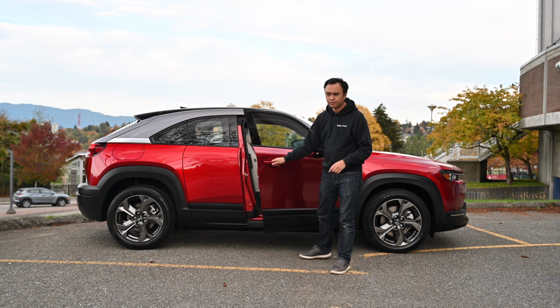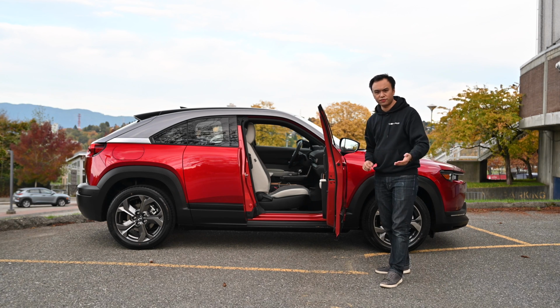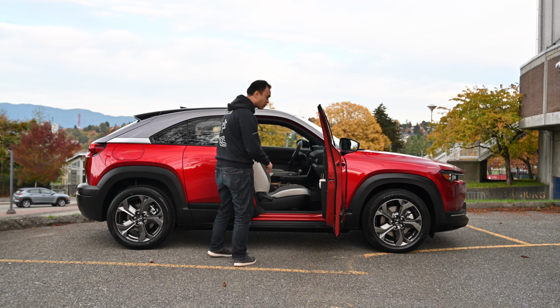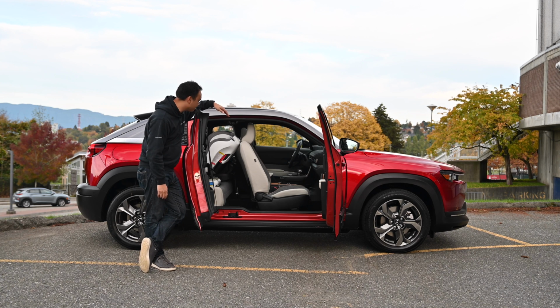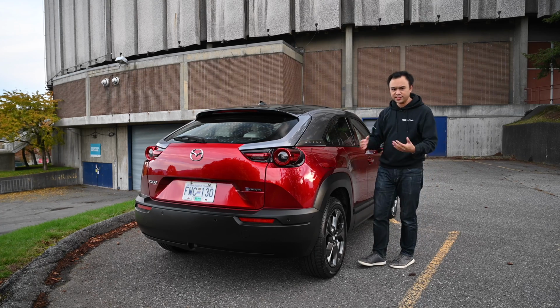And then these. Mazda, well, they made the RX-8 before. You may remember it. Rotary vehicle, and has these amazing doors. The front opens almost 90 degrees, and so does the rear. So you have, well, great access to the cabin. We'll get to that in a bit. Let's take a look at the backside first, because the backside is just as distinctive.